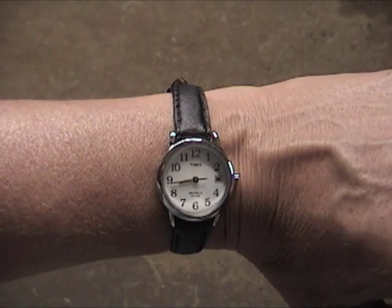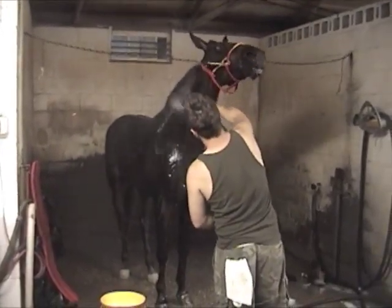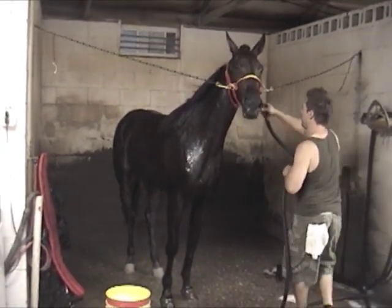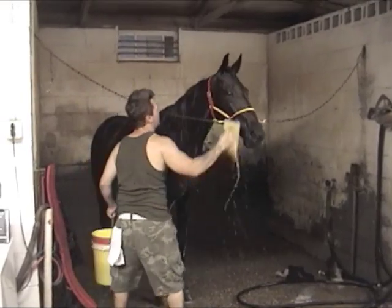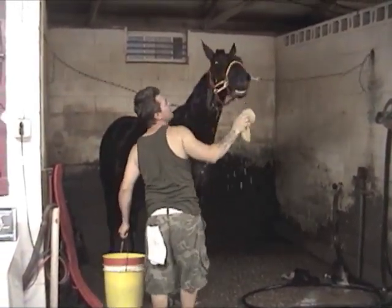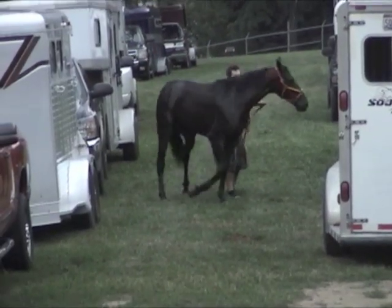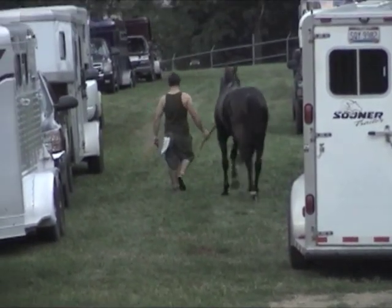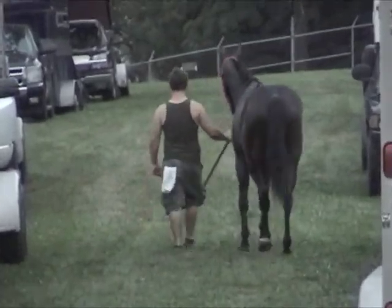After the race, TT's Photo Printz gets the bath. After the horse got his bath and was toweled off, Gary took TT's Photo Printz out back in between the horse trailers for a walk to help him cool off.